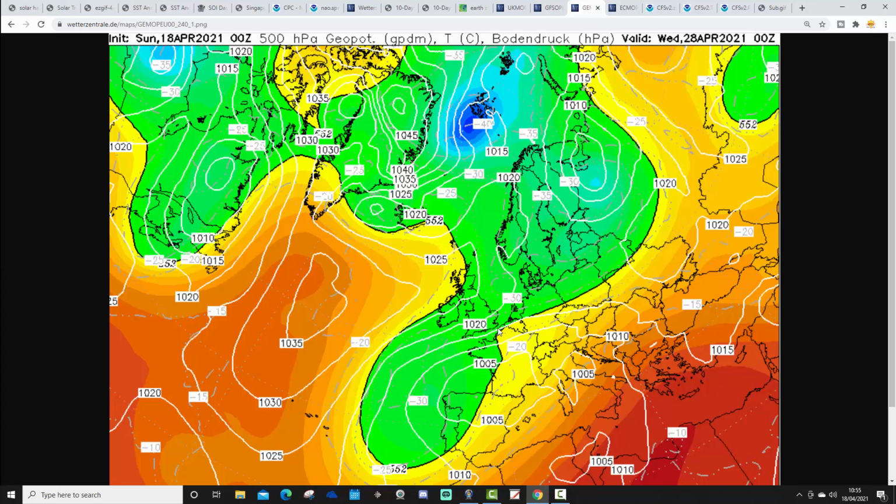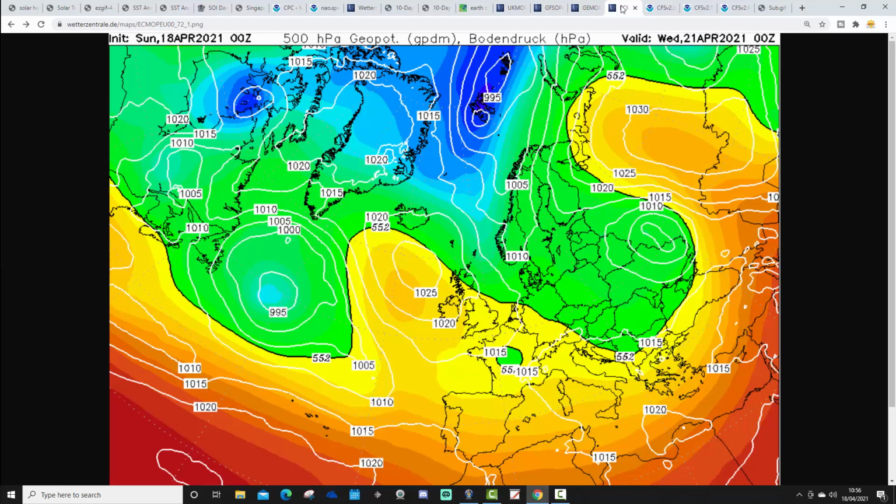The other models do get to that, but they bring us a brief sort of 2 or 3 day period of warmer southerly southeasterlies before they arrive at that sort of blocked and more unsettled solution. So it'd be interesting to see whether we do pull up those southerly winds this time next week, won't it?